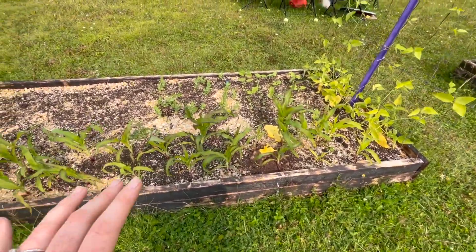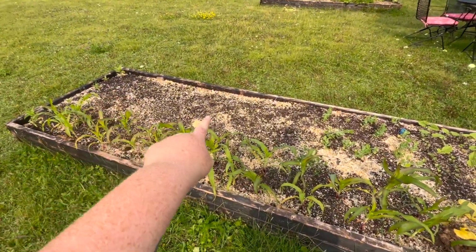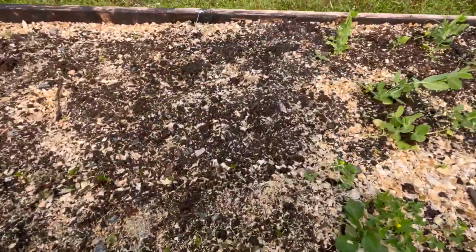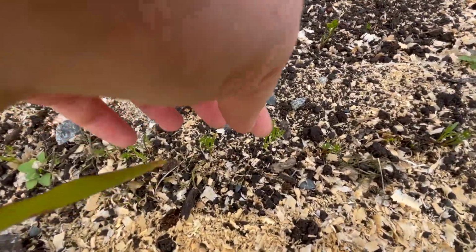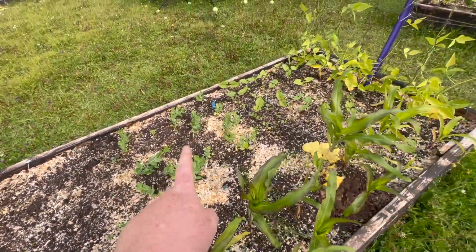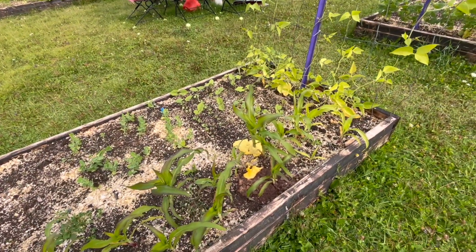Over here we have some of the corn. There's carrots all put in there. They have finally sprouted, so you can see them right there. And then we have some more bush peas, some beans, and some radishes there.